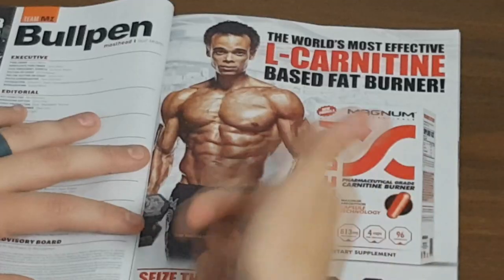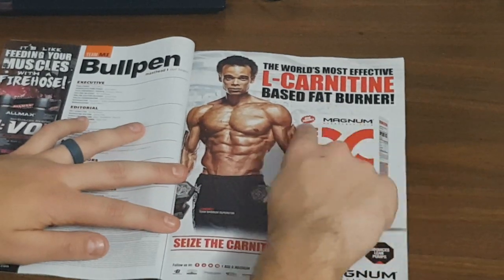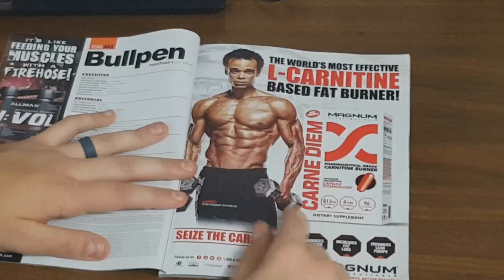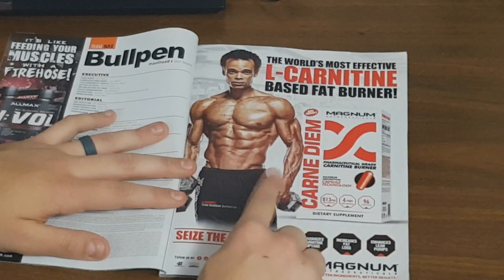Okay, here we have another model, Team Magnum Superstar. He's a superstar of Magnum. And what do we have here? The world's most effective fat burner. You trying to tell me if I take these pills, I'm gonna look like this guy? Oh, that's pretty good. Will I be able to handle these 25s though?